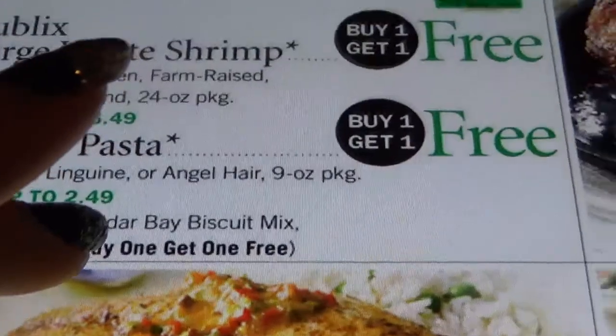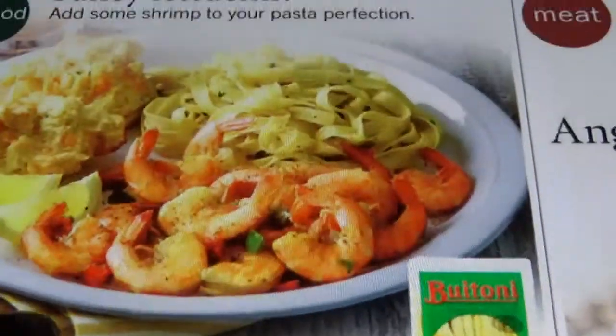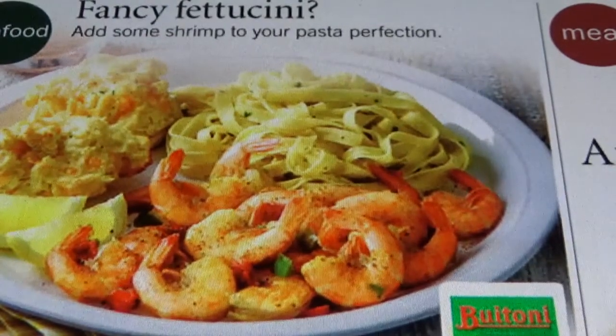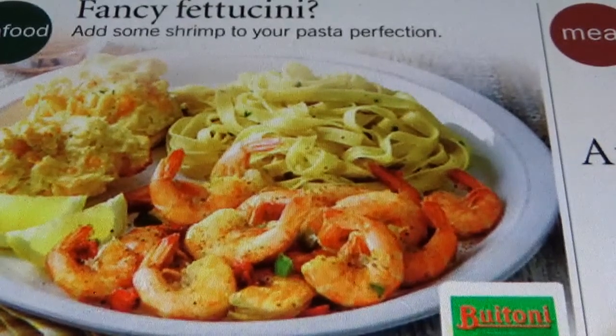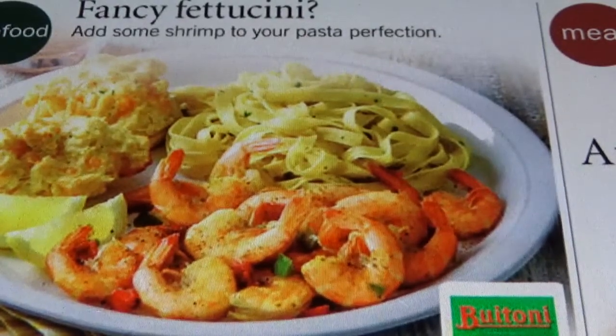So the pasta I'm talking about is this one. That's the Butoni pasta, okay? So I told you the deal. Right here, there is a 75 cent off one printable coupon. If I'm not mistaken, that coupon is available on coupons.com. I think that's where I printed it out. So you buy two, you use two of the 75 cent off one coupon, and you pay 50 cents each.